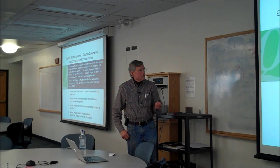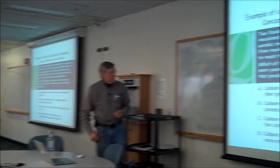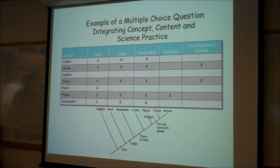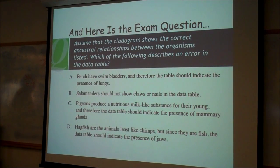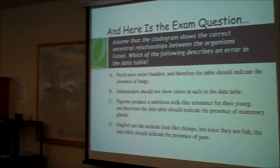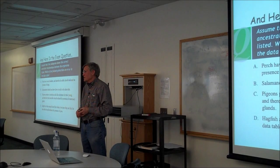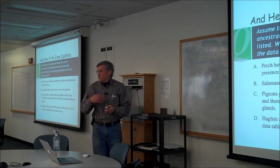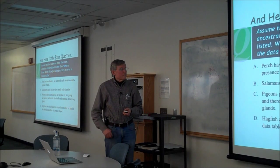What else? Well, these are just examples of questions. I know you'll criticize these, and you might even want to. Don't leave it up long enough. Here's one about cladograms, and here's the question. The multiple choice questions too are supposed to be designed to test higher Bloom's levels of understanding and make kids think about data rather than simply spitting back facts.